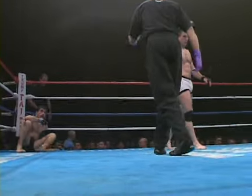I think they're taking a little bit of a breather here. They're kind of bound up in the corner a little bit here. They'll have to get pulled out. They'll restart at the center of the ring.